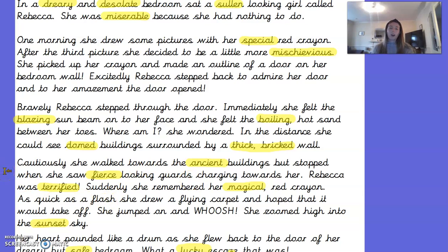So I wonder if you think that I've just randomly highlighted some of these words. Do you think that I've just chosen a few random words and highlighted them? No, there's something special and something in common with all of these types of words. And all of these words are adjectives. Can you remember what an adjective is? An adjective is a describing word. It gives us more information about something to describe it. It might be telling us what it looks like, what it feels like, what it sounds like, different ways to describe an object. And we're going to be looking at some of these adjectives and what they mean.